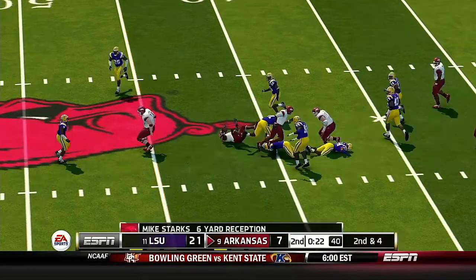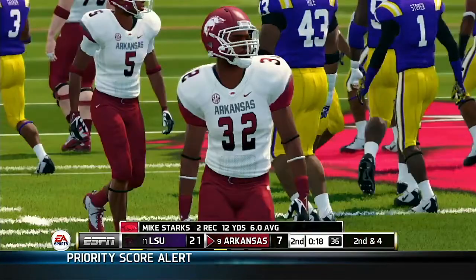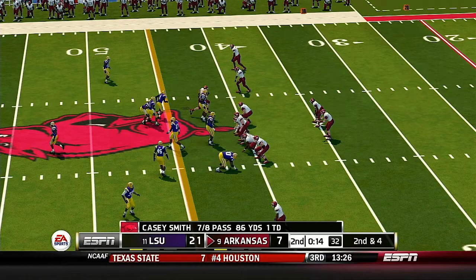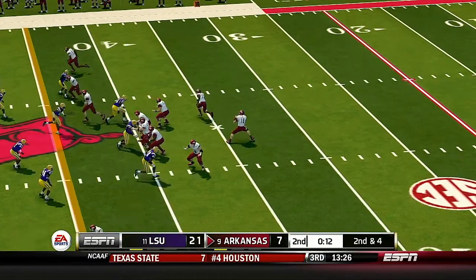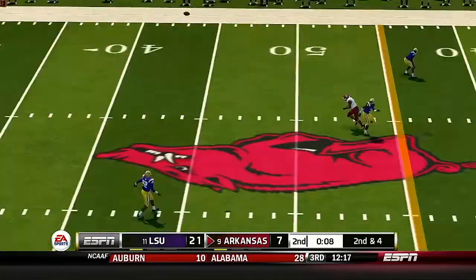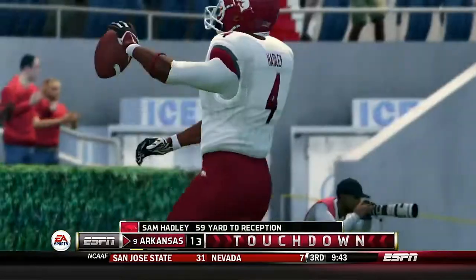Zips it to the back, and he's tackled around the 41-yard line. Stover makes the tackle at the 41-yard line. That'll make it second and four. He sails it long. Completes. It's the junior.